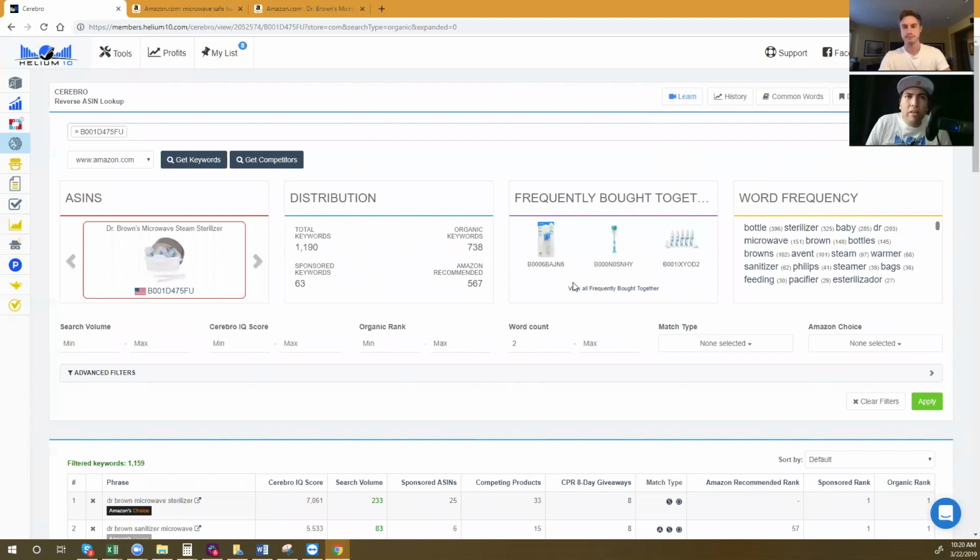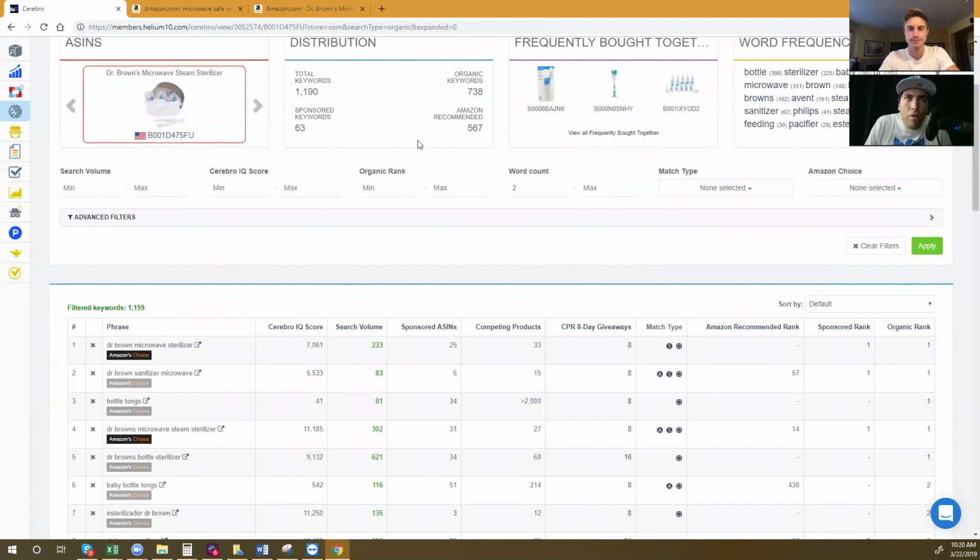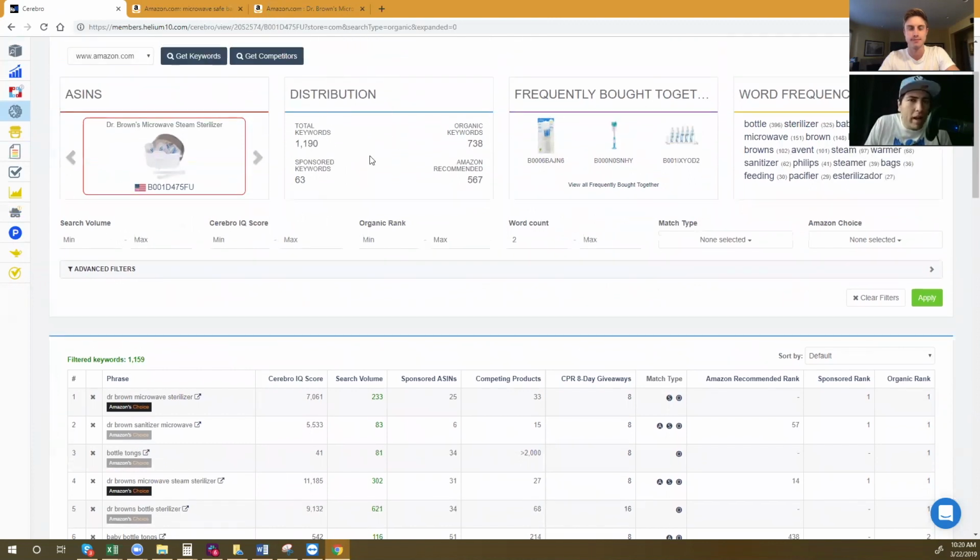All right. So here's a way that we can see where this Dr. Brown's microwave steam sterilizer's sales are coming from. Cerebro is finding keywords from all different kinds of metrics right here.